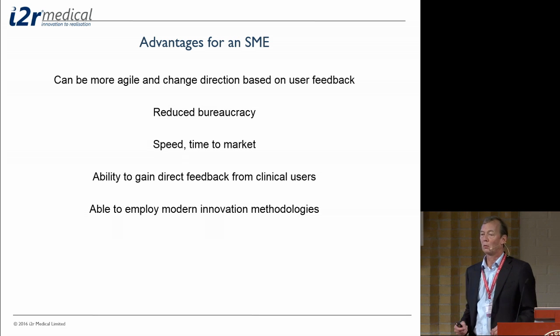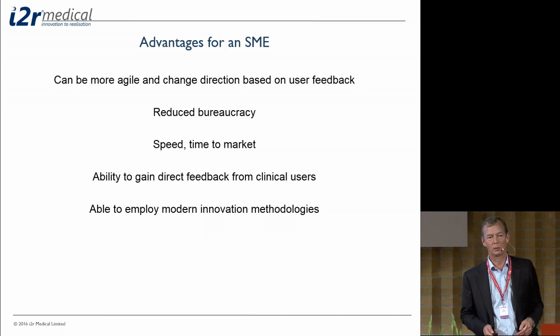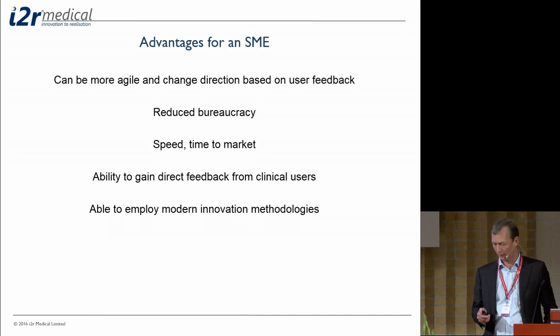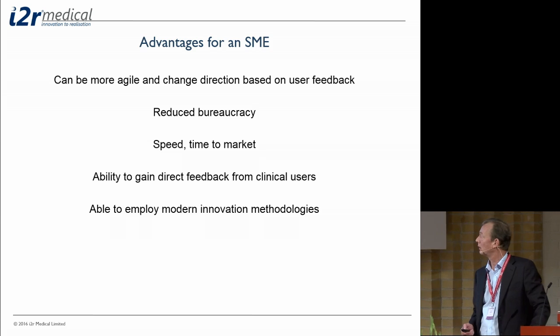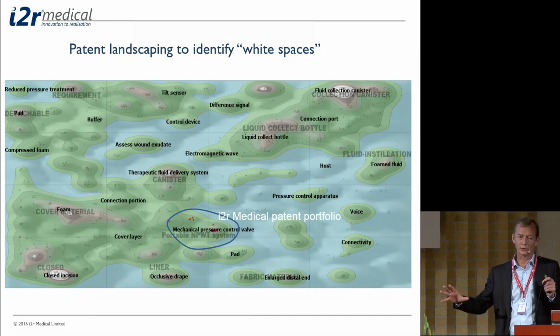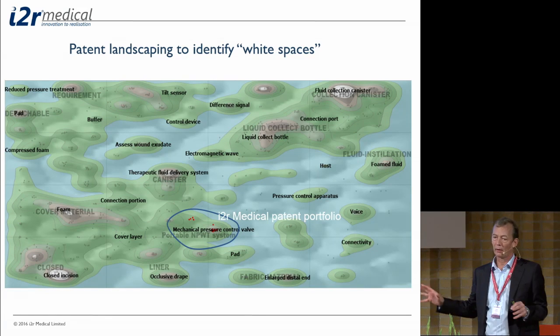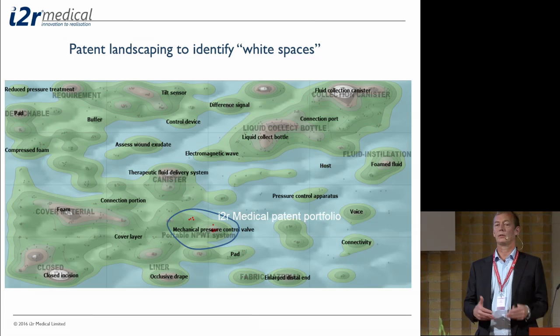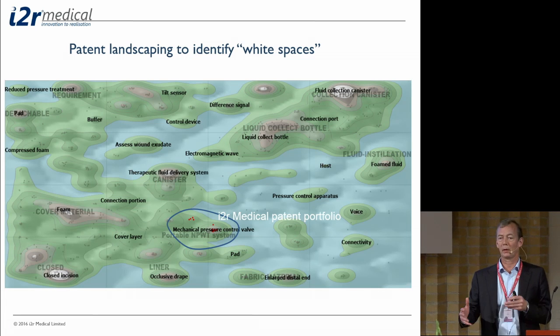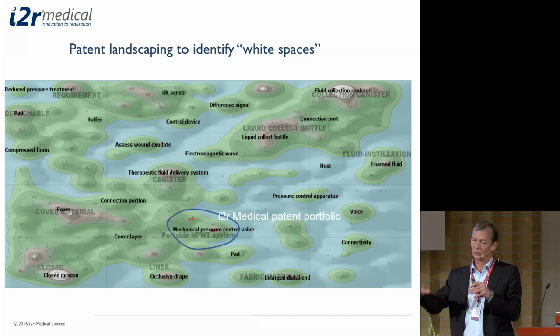And also, we're able to use some quite modern innovation techniques, which some of the bigger companies don't always have the opportunity to do. So this is one that we use to do with patent landscaping. There are thousands of patents out there, especially in this type of area. And what happens often is a company tries to develop a product, they get down the road and find out they're blocked because there are patents already in that space.